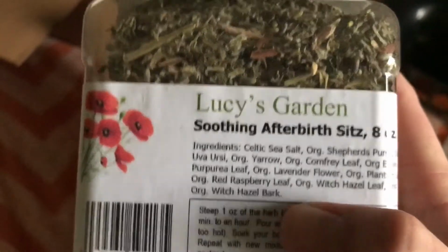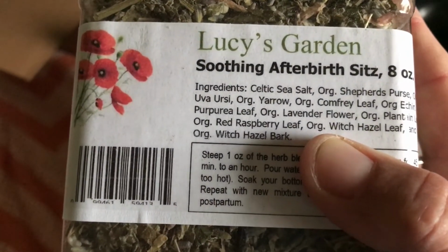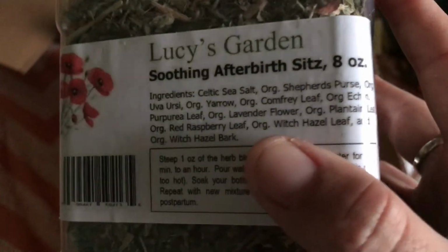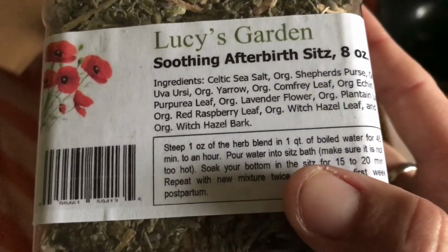Let's see what is in here for those curious. Looks like sea salt, shepherd's purse, yarrow, organic comfrey leaf, echinacea, lavender flower, plantain, red raspberry leaf, witch hazel leaf, and witch hazel bark.